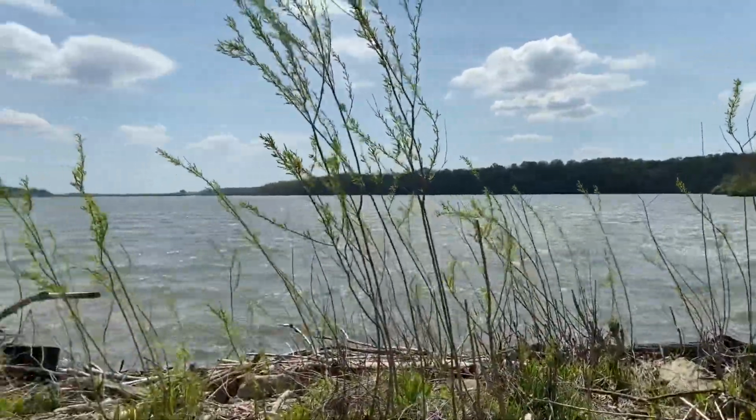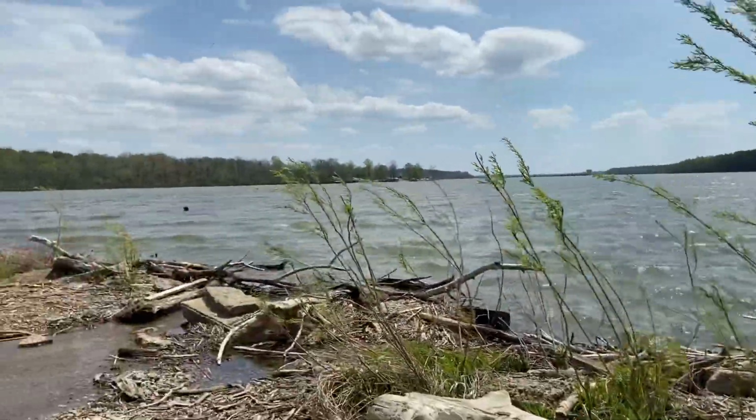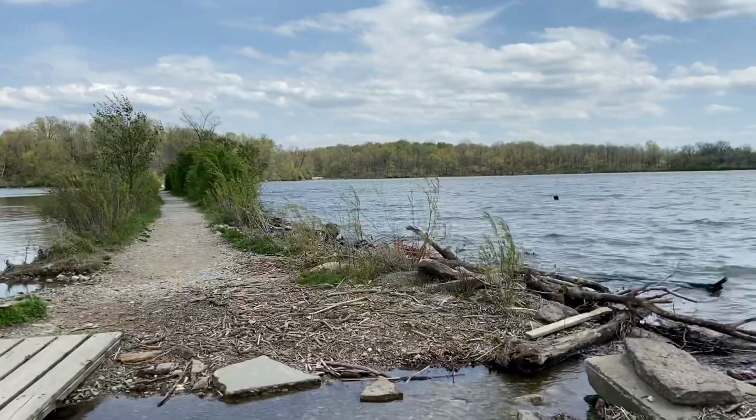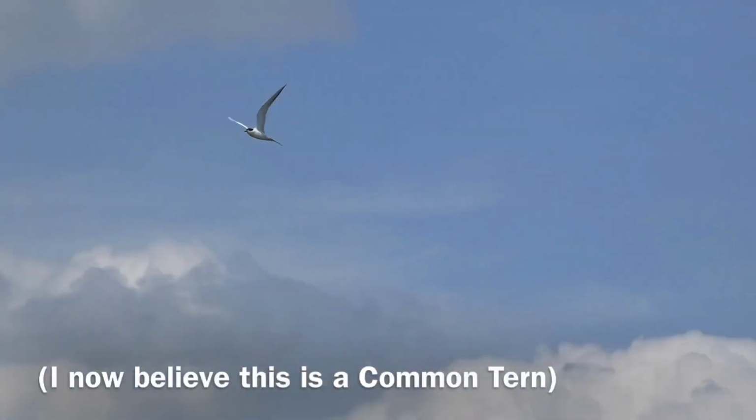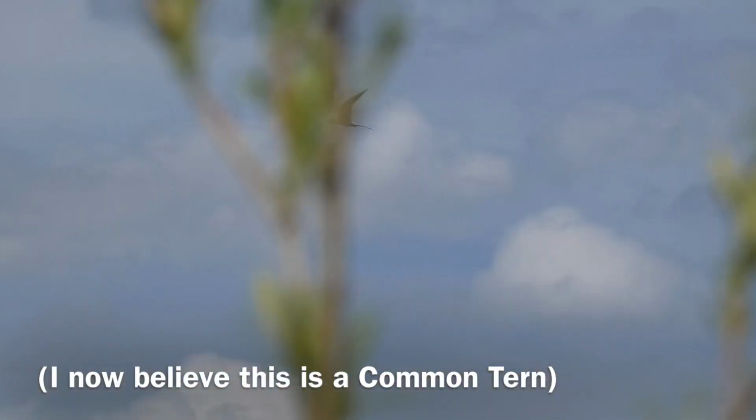All right, oh, there's a tern. Let me try to see what kind of tern it is. So the tern is pretty far off at this point. I got some video footage of it, but I cannot tell exactly what it is right now. I'm going to have to look it up. My tern ID is not that great.